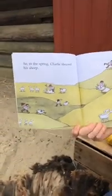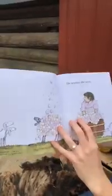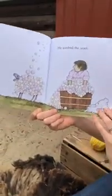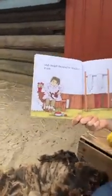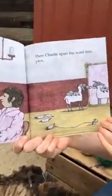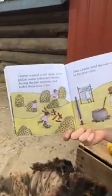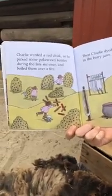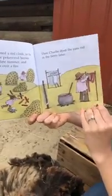So in the spring, Charlie sheared his sheep. He washed the wool, got it all nice and cleaned, and carded the wool to straighten it out. And carding means that you take a special brush and straighten it and clean it out. It gets all of the hay and all the sheep poopy out of it. Then Charlie spun the wool into yarn. Charlie wanted a red cloak, so he picked some pokeweed berries, and during the late summer, he boiled them over a fire. Then Charlie dyed the yarn red in the berry juice.